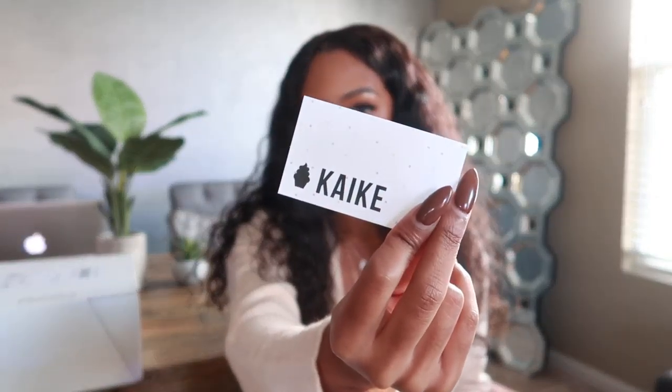Super excited to be a part of the cake family now. Yay! This is a package from Colourpop. Ooh, it's the Kathleen Light stuff.